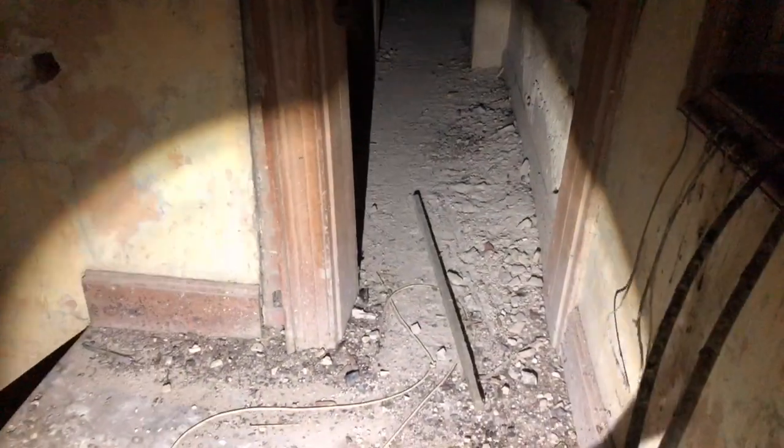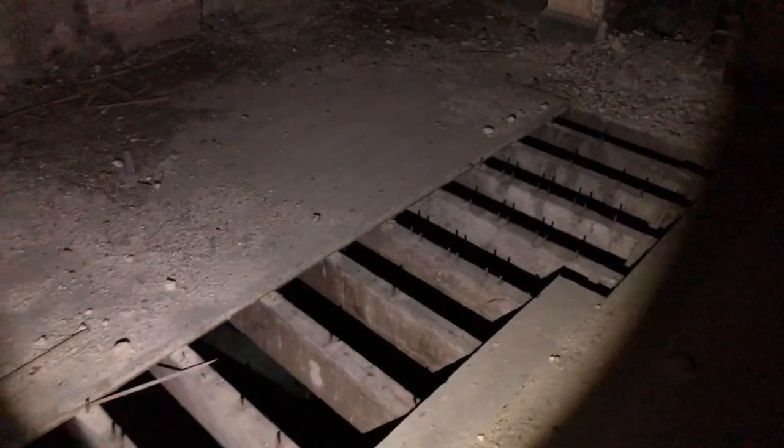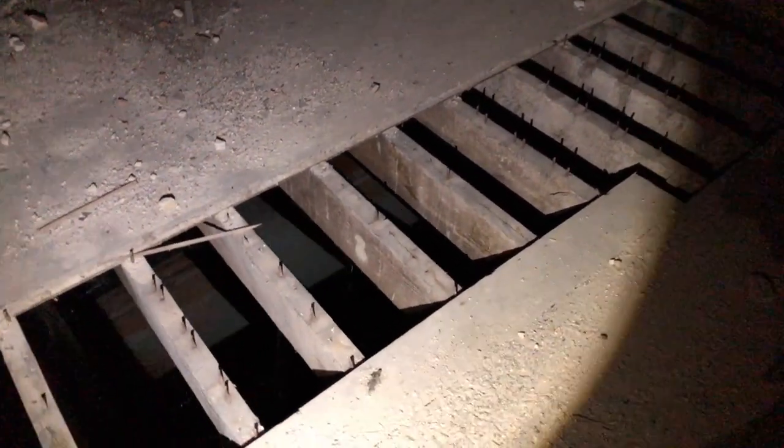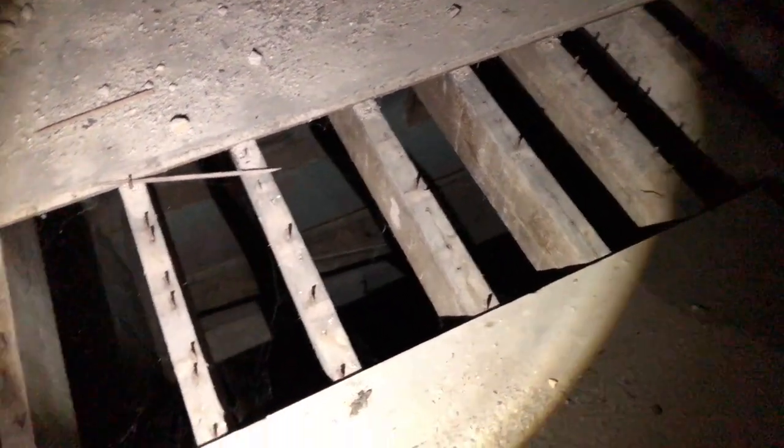We've got another set of stairs here. Really? Yeah. So they must drop down into the other half of the building that is all boarded up, we can't get into. Hmm. Oh, they pulled big sections of the... Whoa. That was weird. God, look at that. My torch just flashing, I never even touched it.